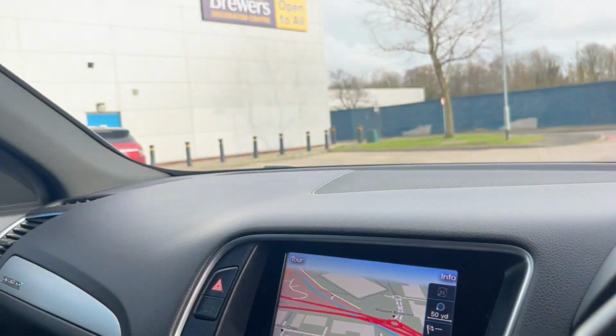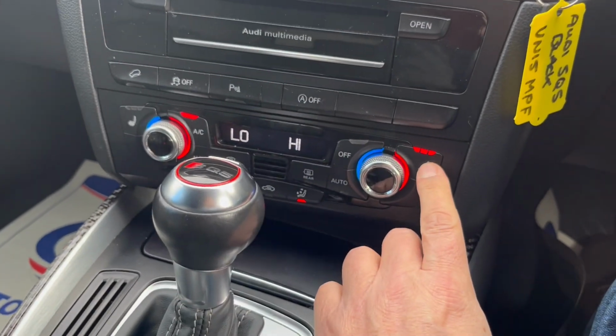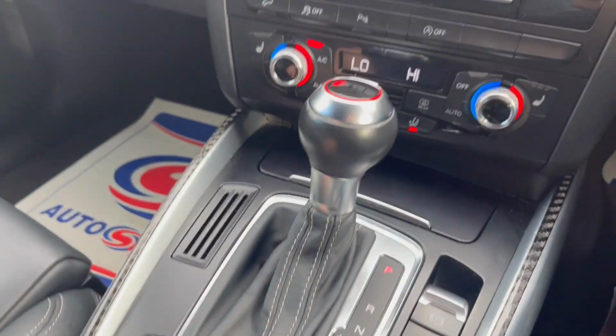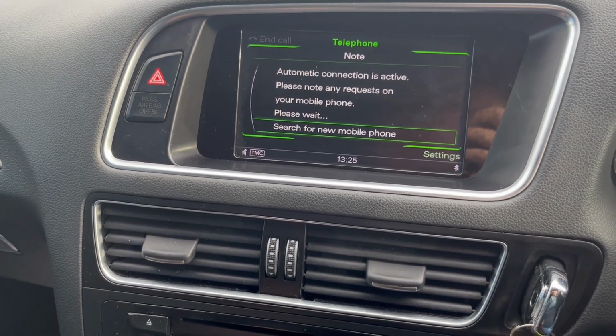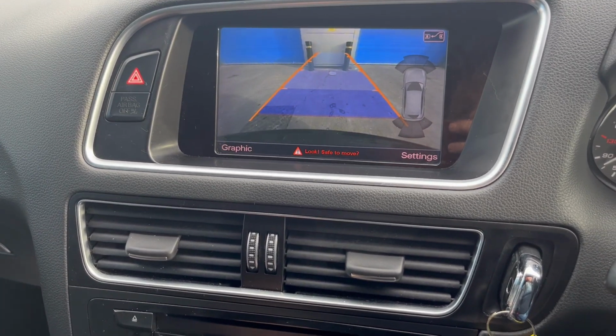Sounds lovely. Got heated seats, 3-stage heated seats, climate control, sat nav as you can see. We've got the Bluetooth connectivity, park distance control with a camera.